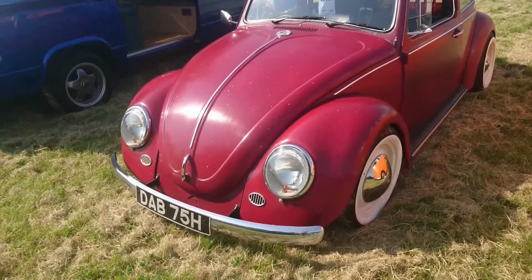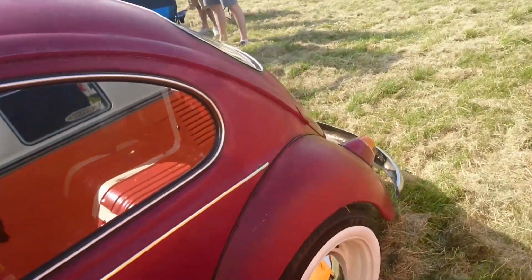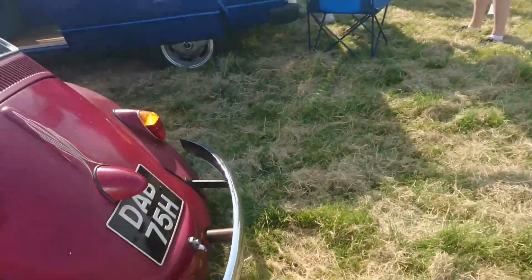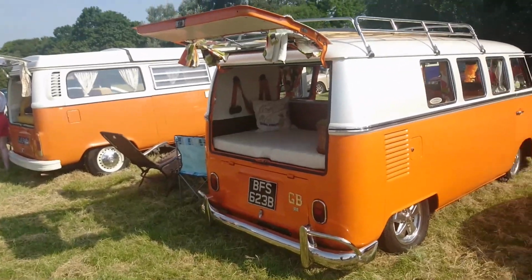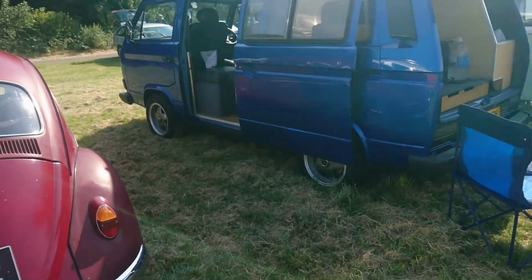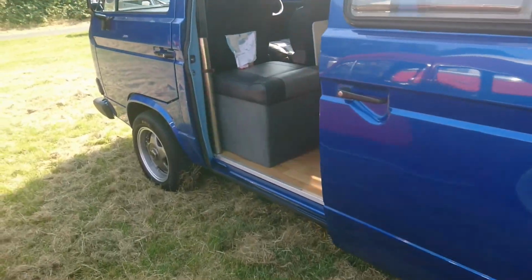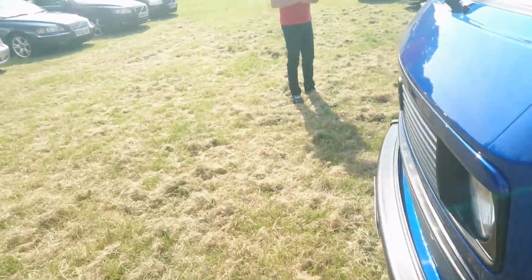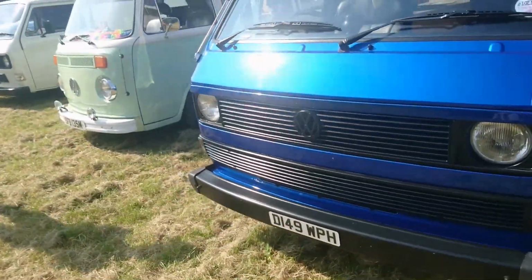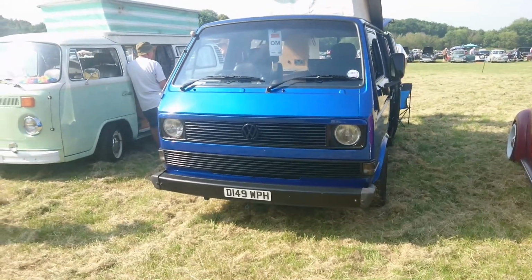This one also looks like it's on some kind of air ride suspension. 6970 registration. And there's the two backs of them together. Forget the designation of these. I think it's like T25 or something. These are the square ones. This will be a water-cooled one. I think the air-cooled one stopped being made in '83.